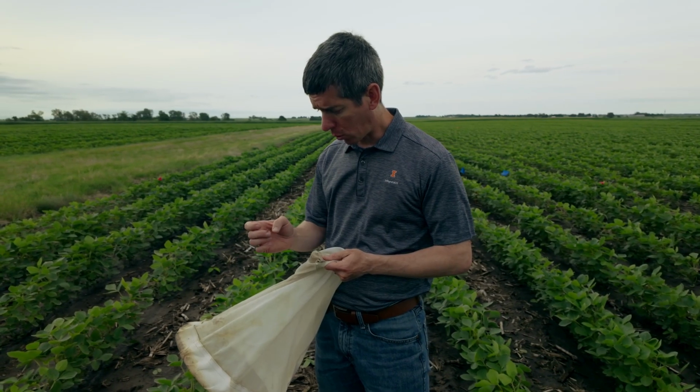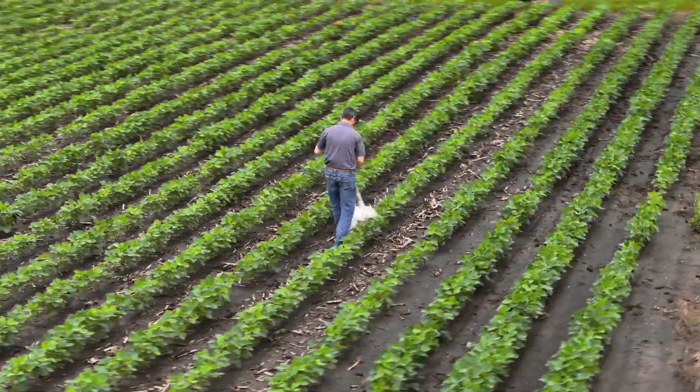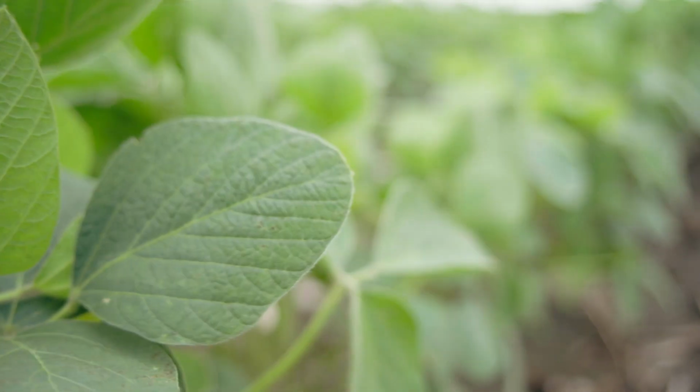So we'll be sampling these fields every other week throughout the year, really thoroughly documenting the insect pest population. Counting insects is really hard. It's a lot harder than it sounds like it would be. It's a lot of work throughout the season.